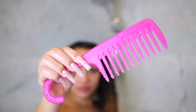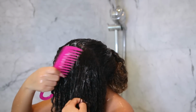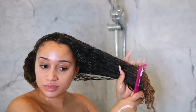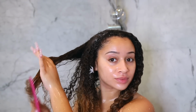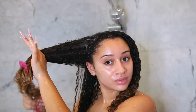But right now I'm just using a wide tooth comb just to detangle my hair. Sometimes I use my fingers, but today I was feeling kind of lazy and just wanted to get through this pretty quick. The pre-wash treatment actually has 8 benefits in one, so obviously it helps detangle your hair, it moisturizes, it nourishes your hair and scalp, and it can even reduce breakage. And what's great is that it's infused with marula oil, castor oil, and shea butter, which is all gonna help moisturize your hair.